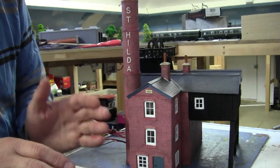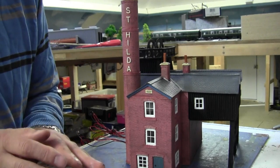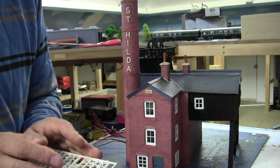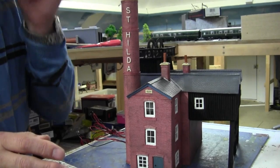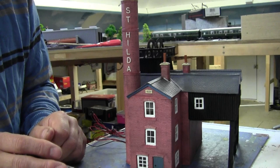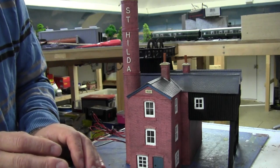Yes, that's what I've done. I've stuck the name on the chimney. That was a suggestion from two fellow YouTubers, Les and Richard Swallow, who commented about the chimney about two videos ago, suggesting putting the actual name on the chimney itself. So that's what I've done, and it looks the bizzo, I think.